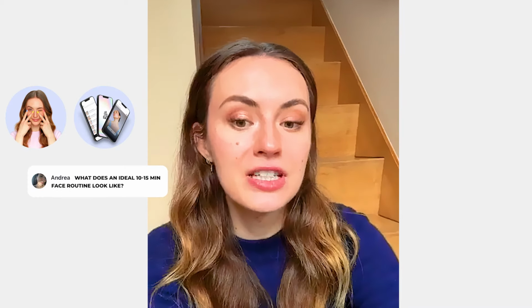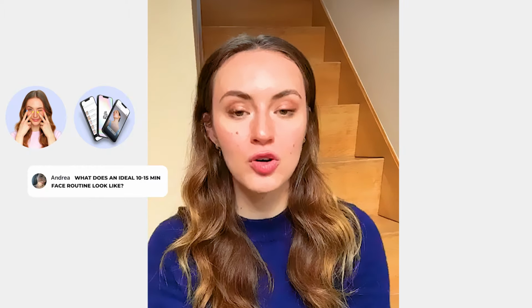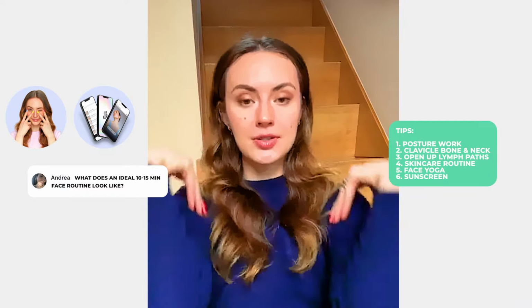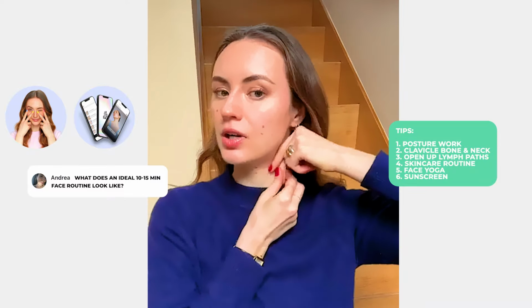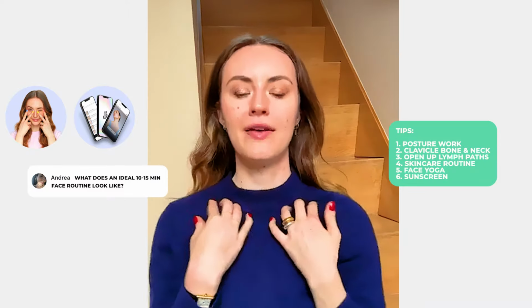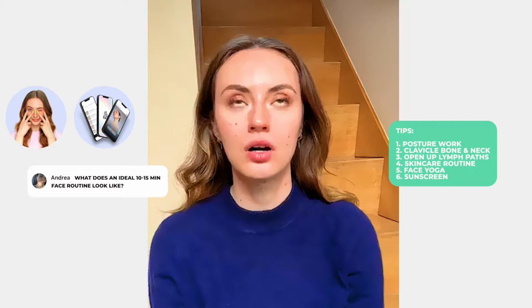Okay, last question. What does an ideal 10 to 15 minute face routine look like? Maybe I'll go with you through my morning routine. First and foremost, work on your posture. Maybe do 10 posture circles like this. Do some stretches. I'm doing that now in fast mode. This muscle right here, you can start massaging it to increase blood flow. Work on your clavicle bones. Then activate your lymph nodes right here, and then you can go into your skincare routine.